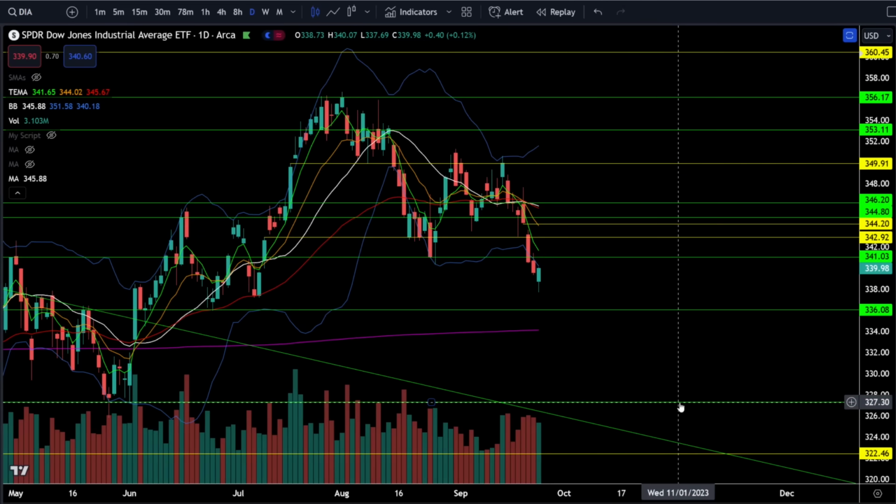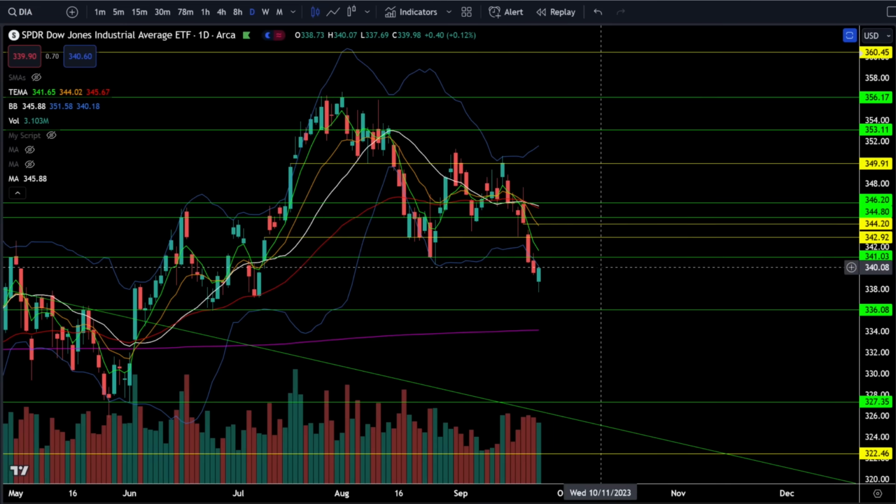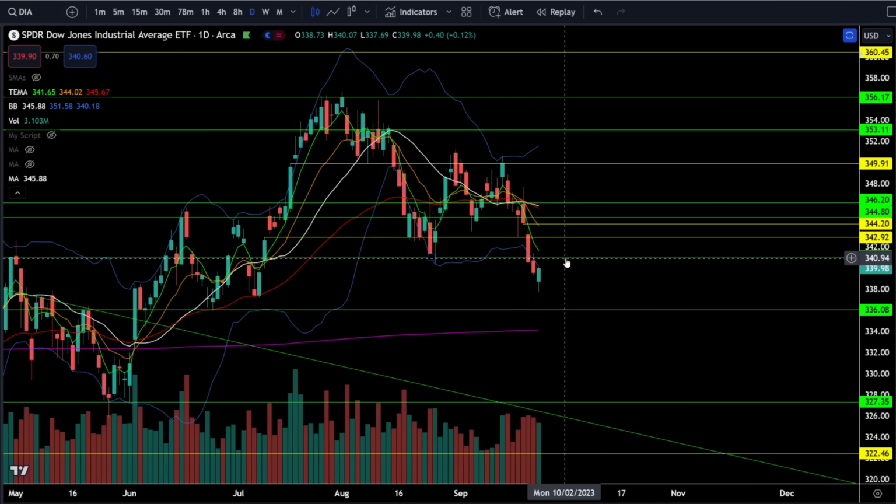which means we could head all the way down towards 327. So pay attention, these are confirmed downtrends of lower highs and lower lows except for the triple Qs, which means they could turn into falling knives that just keep falling. So if you're buying the dip, understand you are going against the trend in the Dow Jones, and you need to be locking your profits at resistance, which is going to be right here at 341 and the gap fill at 344.